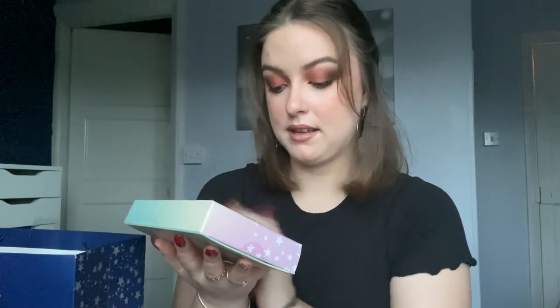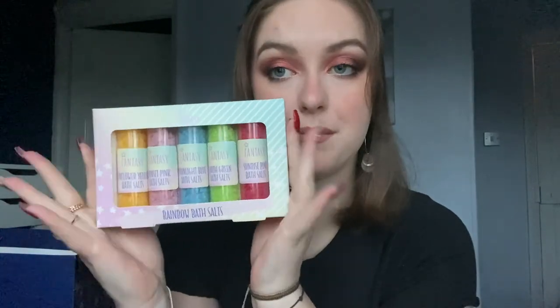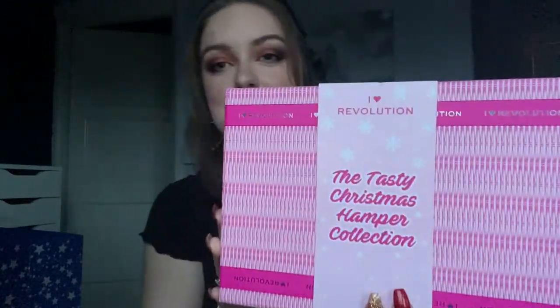So the first thing that they got me is these beautiful fantasy rainbow bath salts. I'm so excited to use these. Again, don't have a bath at uni, but I am going to be using my bath at home so much whilst I'm home. They got me this, which I have never seen. This is from iHeart Revolution. This is the Tasty Christmas Hamper Collection box.